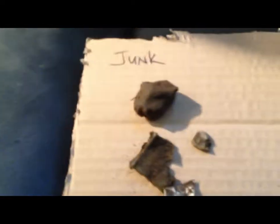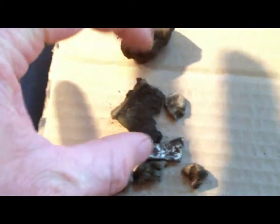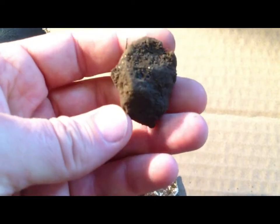Let's get to the junk. I actually found some interesting junk. Well, at least I thought it was interesting. Some of this stuff, and this isn't all of it. The other stuff is like big hunks. I mean, like all of this put together, molten whatever. This is like really super light. You can see the shiny whatever it is in it. I don't know. I gotta clean it off.